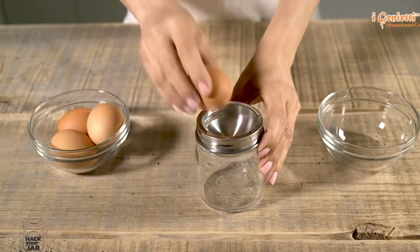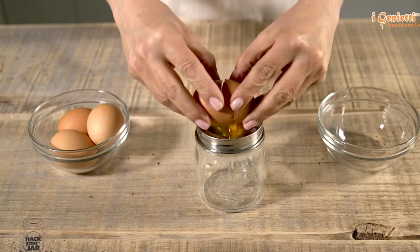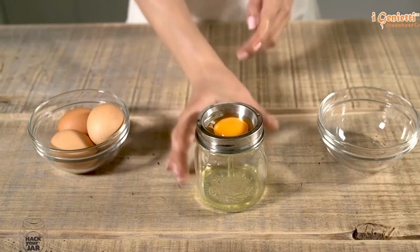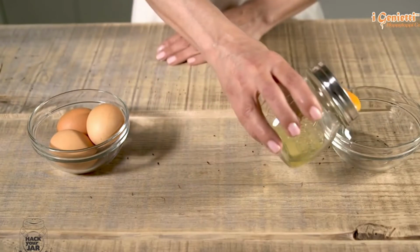Egg yolk separator. Use this small gadget in your kitchen to separate egg yolk, as you can see on the screen. This will make your work easy in the kitchen.